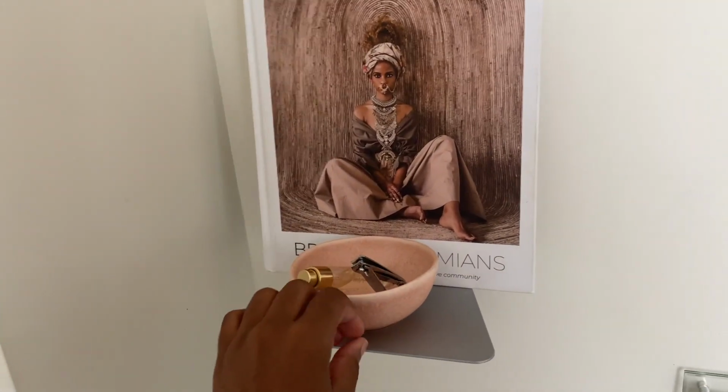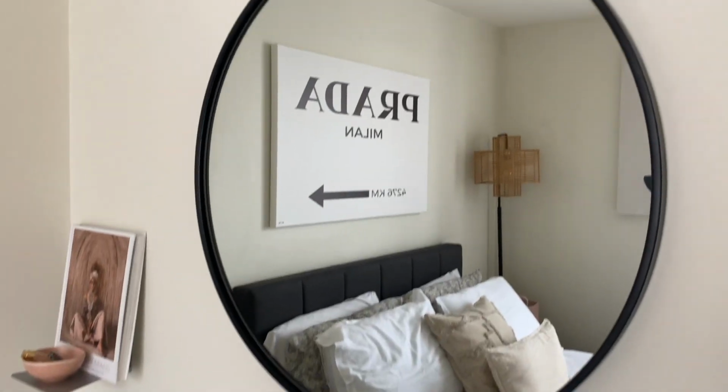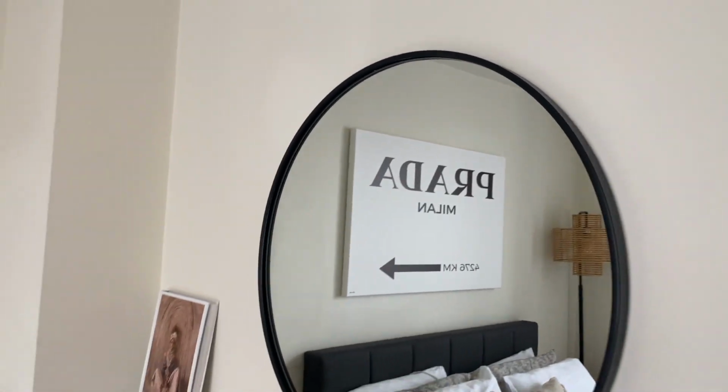This little bowl is from Crate and Barrel. And then this mirror I also got from Wayfair.